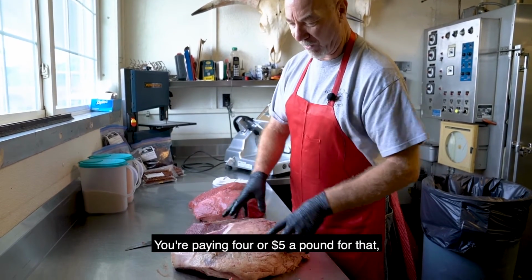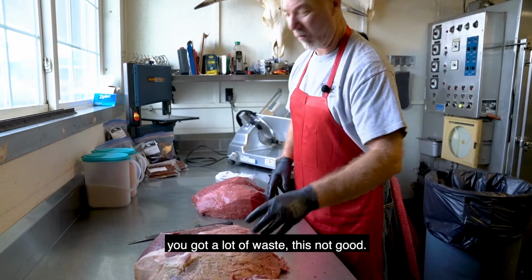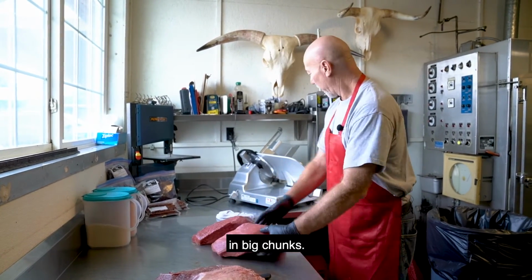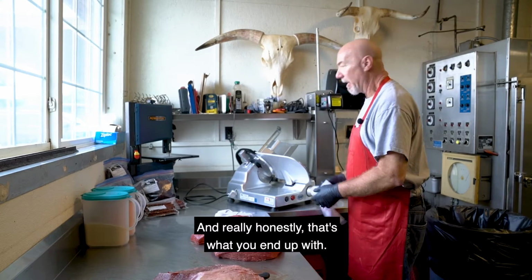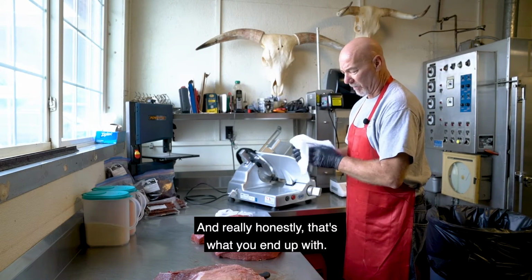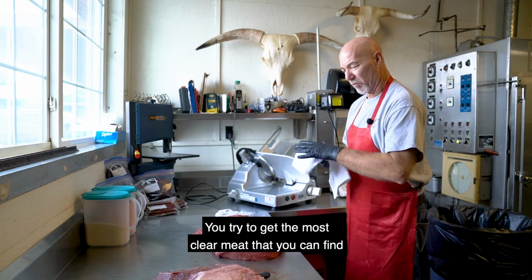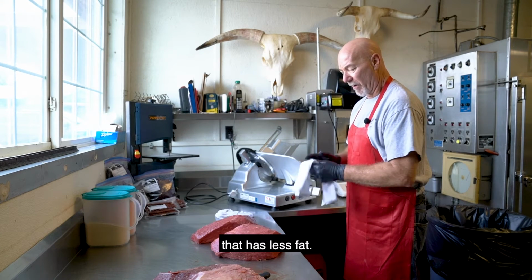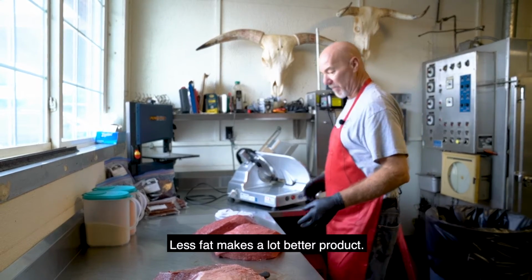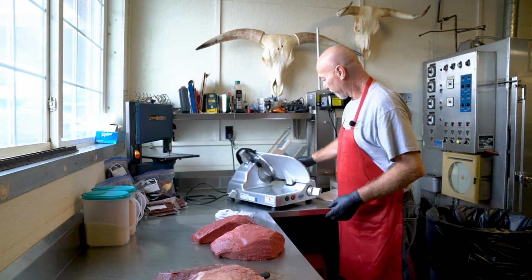You're paying $4 or $5 a pound for that. You get a lot of waste. So you want to try to keep as much as you possibly can in big chunks. Really and honestly, that's what you end up with. You try to get the most clear meat that you can find that has less fat. Less fat makes a lot better product.